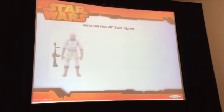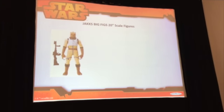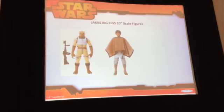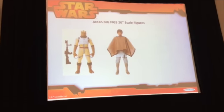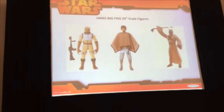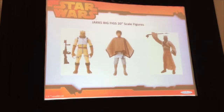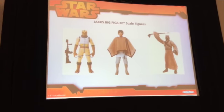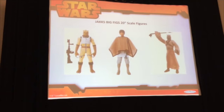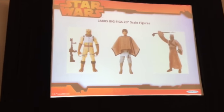You will also see in the classic assortment, Bossk should be hitting very soon. He will come with his Trandoshan Wookiee blasting rifle. We will have a Docking Bay 94 Luke as a single. This will be in early '16, as well as a single release of the popular Tusken Raider, who's currently only available in a 4-pack at Toys R Us, along with Darth Vader, Stormtrooper, and regular Farmer. So some refreshes. There's a lot more coming.